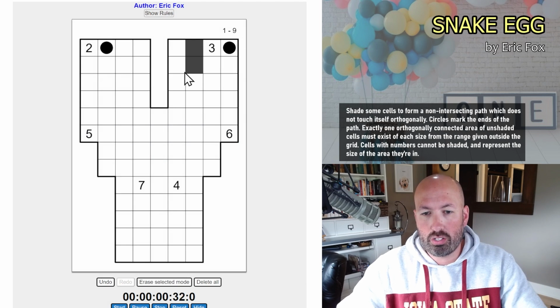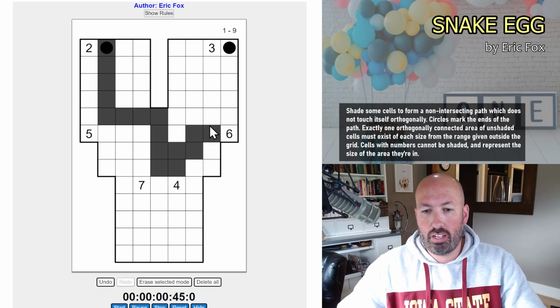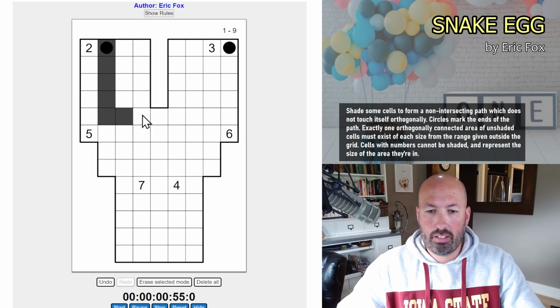So if we do something like this, there is a space of size 1 right there. These numbers have to be in a space of that size, so we could do something like that, and there would be a size 2 with the 2 there. And we're doing a snake that goes like this, but it can't touch itself orthogonally, so like this right here wouldn't be allowed. We could do that, but not this, because it would be touching itself orthogonally. And I think that's everything we need to know.